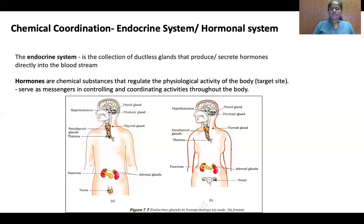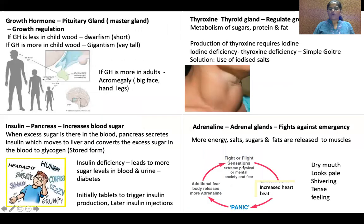Whereas for the reproductive sex hormones, in males the testis releases a hormone called testosterone. The testis acts as another gland in males, whereas in females, the ovaries present in the uterus act as another gland to secrete female sexual hormones. Only the sexual hormones are different between males and females, whereas the other four glands are common. Now let us see what these glands secrete, which hormones, and what is the function of these hormones, how it is coordinated. Now we'll see one by one.